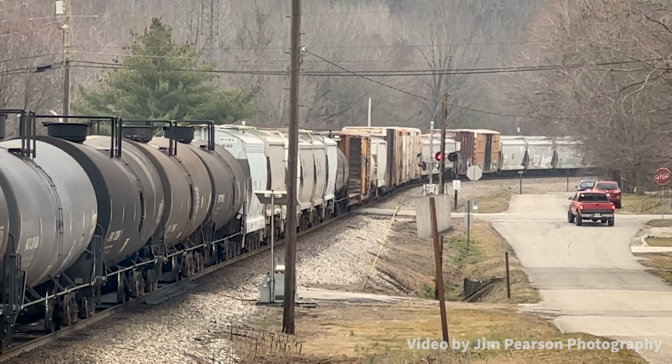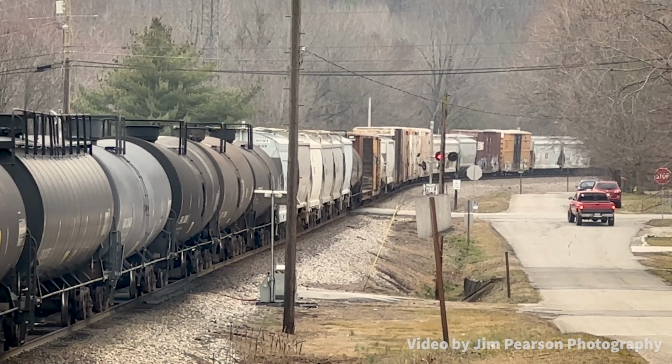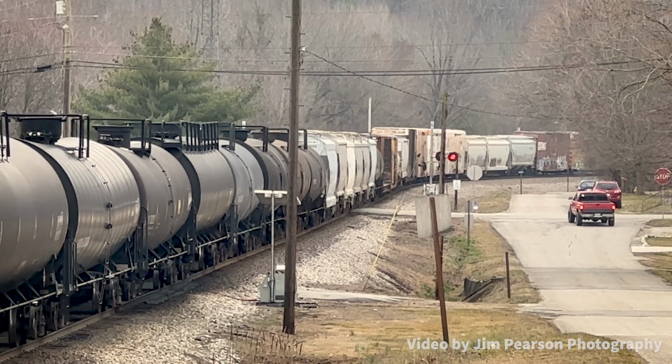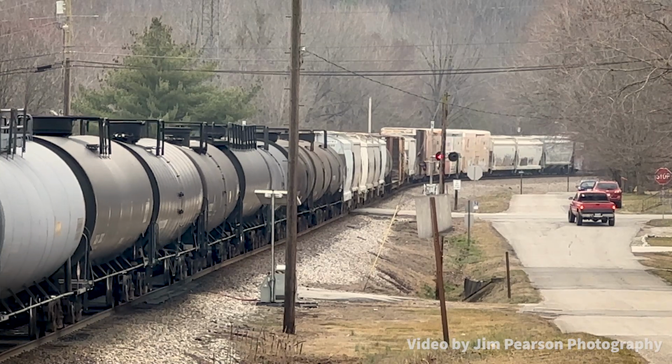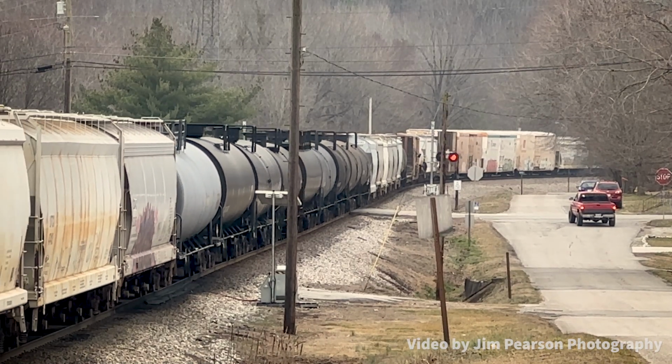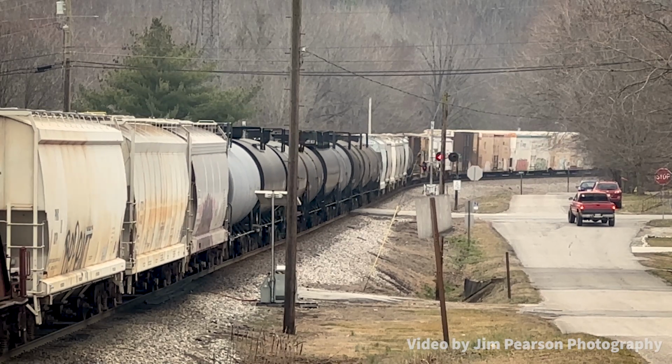513 is one of those long trains that I was telling you about. Sometimes they're even combined trains. But on average, they're just a single train that's in the neighborhood of between 10 and 12,000 feet. I have seen them as long as 13 and 14,000.